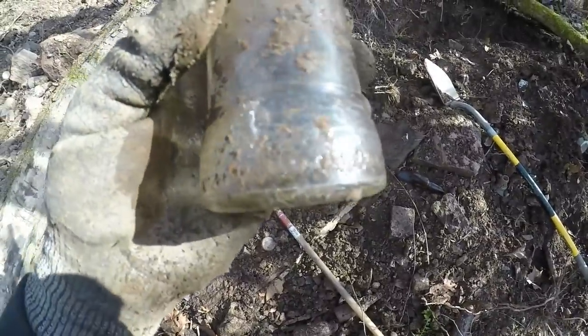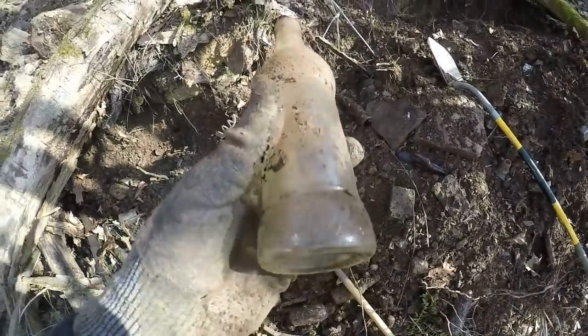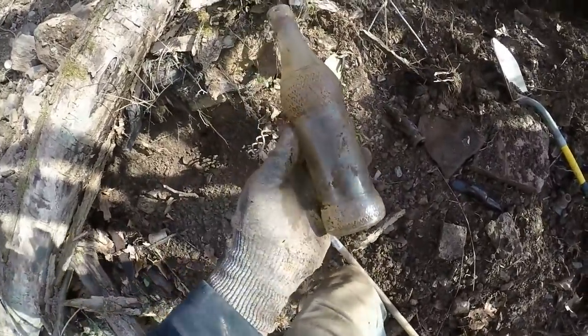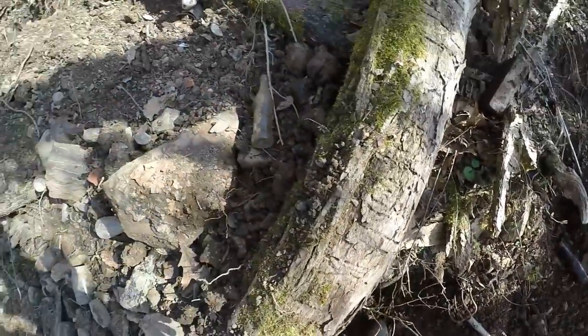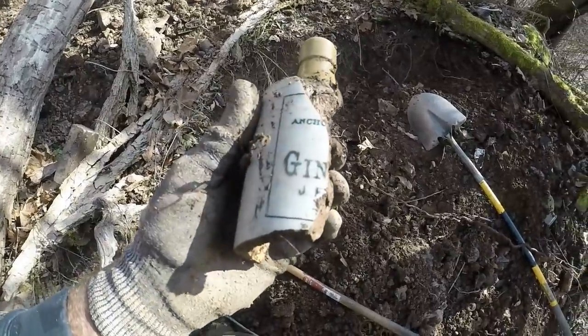It says, I think, 8 fluid ounces right here, and then on the bottom it says Parkersburg, West Virginia, and 1933. Never seen that bottle before. That's a keeper. I'll keep that. So, not bad, not bad. It's a shame it didn't say like Whistle Cola on it, real big embossed, but it's all right. It's a find.